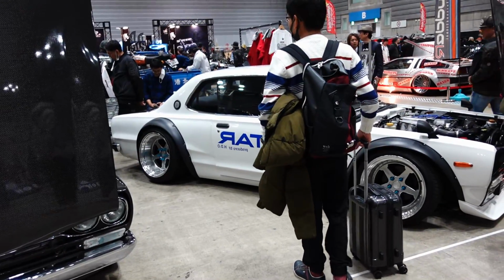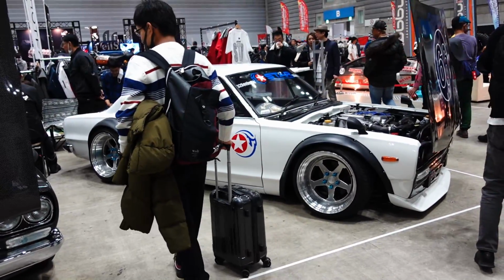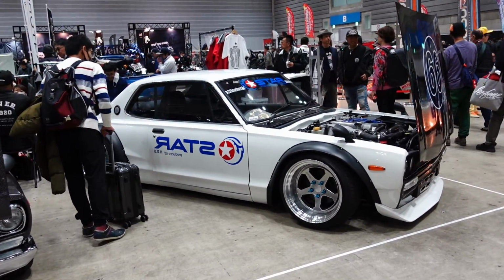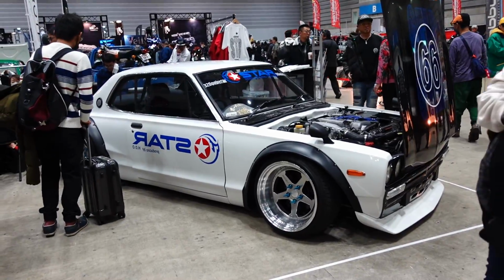The profile here really shows the wheel size. It kind of looks cool. I think I walked by this car last year. The hood wasn't popped maybe, but yeah, it's definitely striking on the Mitsuru Power wheels.